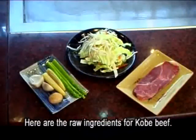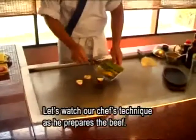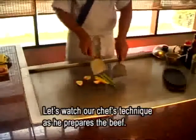Here are the raw ingredients for Kobe beef. Let's watch our chef's technique as he prepares the beef.